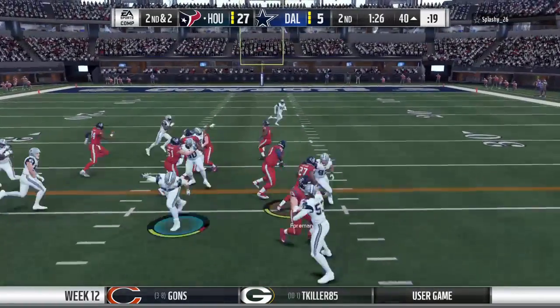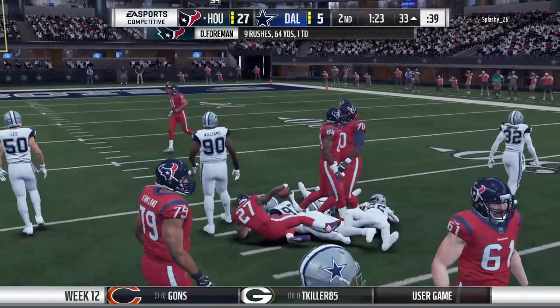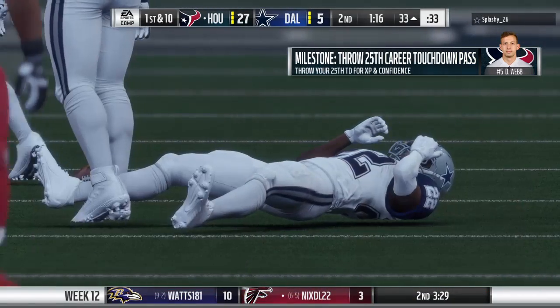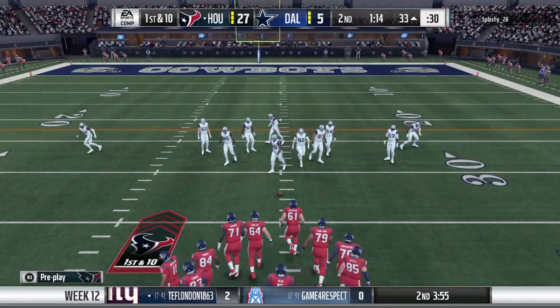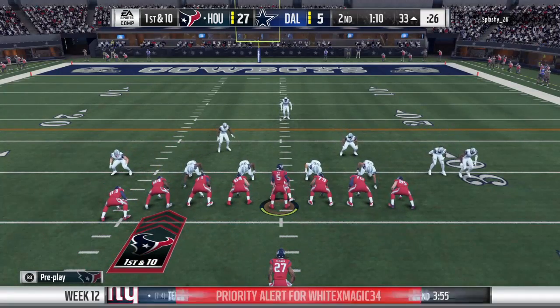They run again with Foreman. And he's going to get it down to the 33-yard line here. 7 yards there, good enough to move the sticks. 2nd and 2 is prime time for a little bit of a gamble, isn't it? Open up the playbook, go play action, toss that bad boy deep. But in this situation, go ahead and give it to your back. Let him pick up a first down, keep the sticks moving.